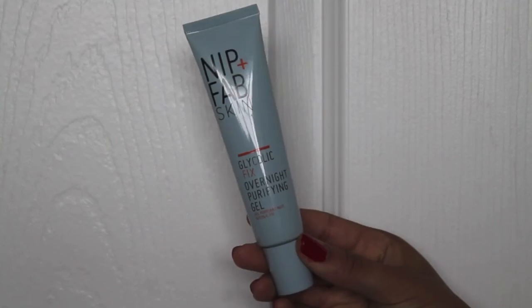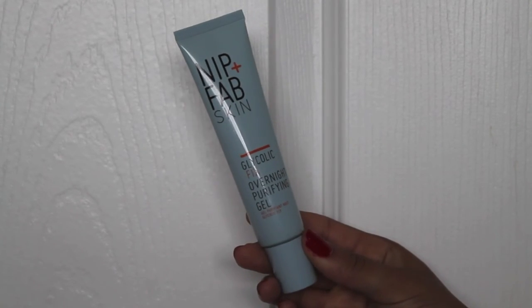After the mask, I'll go in with the serum. And so this is the Nip Fab Glycolic Fix Overnight Purifying Gel. It's one of my favorite serums of like all time. And this one says it's a nighttime clarifying system for dull, oily skin. It helps to resurface and purify skin by gently lifting dead skin cells away. I just love it.